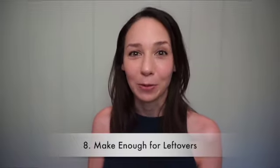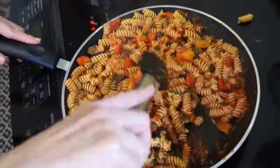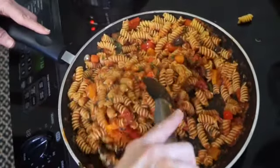Lastly, step number 8, which I think is one of the most important steps on this list, is to make enough for leftovers. Not only am I going to have a wonderful meal to enjoy tonight, but I'll also have something to bring to work with me for lunch tomorrow.